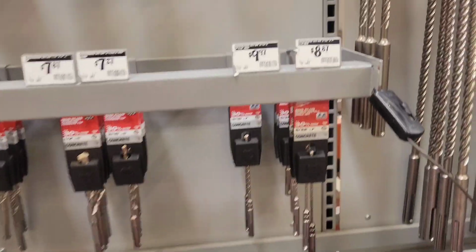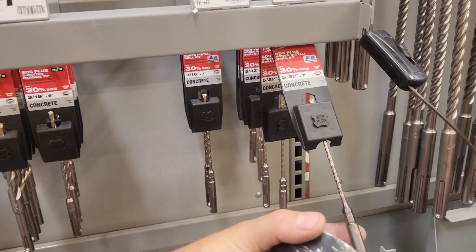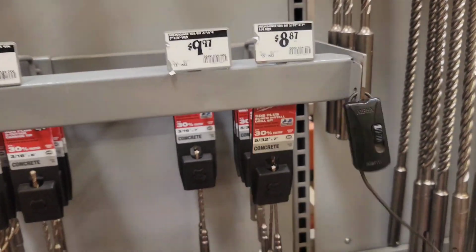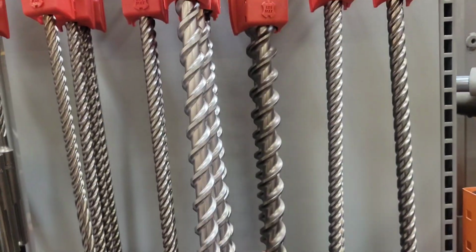So we got a whole bunch of stuff lined up as of right now. We got everything taken care of at the shop. I had to come over here and get a concrete drill bit because I just broke mine. We're trying to get all the tanks lined up. We gotta drill some holes for the propane holder cage. But I've been waiting here at Home Depot to unlock these. 887 for a 5/32 by 7-inch drill bit, $8.87. It's locked up. The $115 one is not locked up.